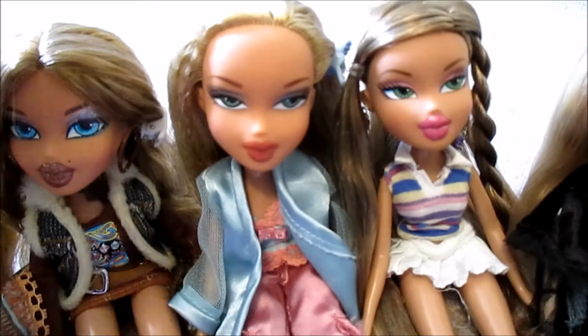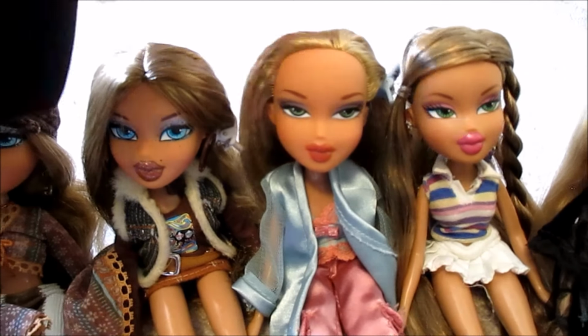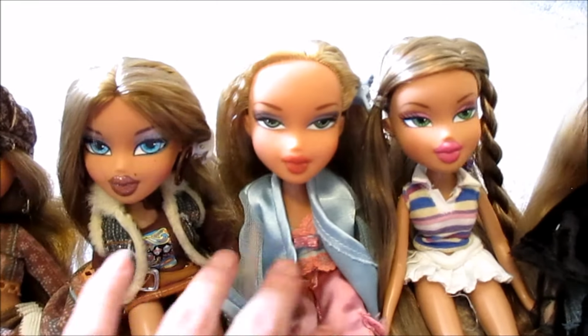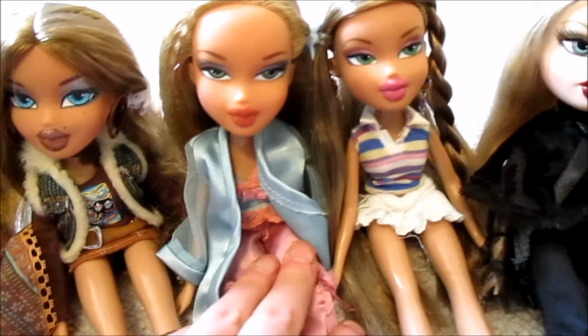My Nighty Night Fiona, I got her at Savers sometime in 2014 or 2013, and I already had her outfit, so when I saw her in the bag I was so excited, so I had to bring her home, and she was in pretty bad shape.